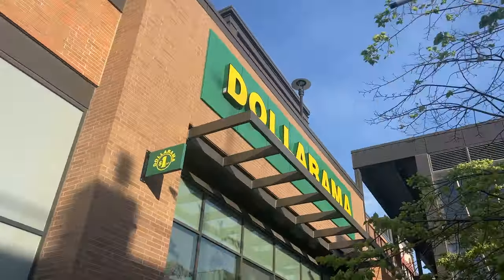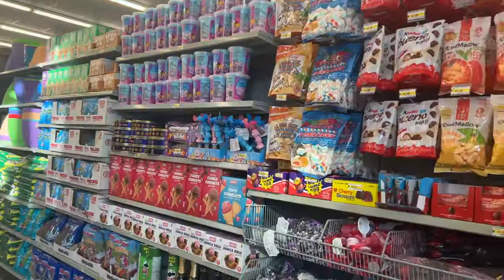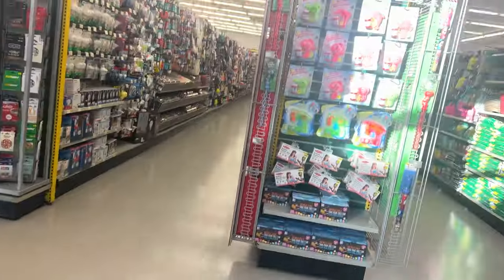And yeah, looks like we're almost here. I can see the great green and yellow of Dollarama, so I'm so excited. I hope I don't end up overspending like every time I visit this store. So yeah, let's get going. Okay, so we've got our cart and here we go. I am so excited. Let's start.